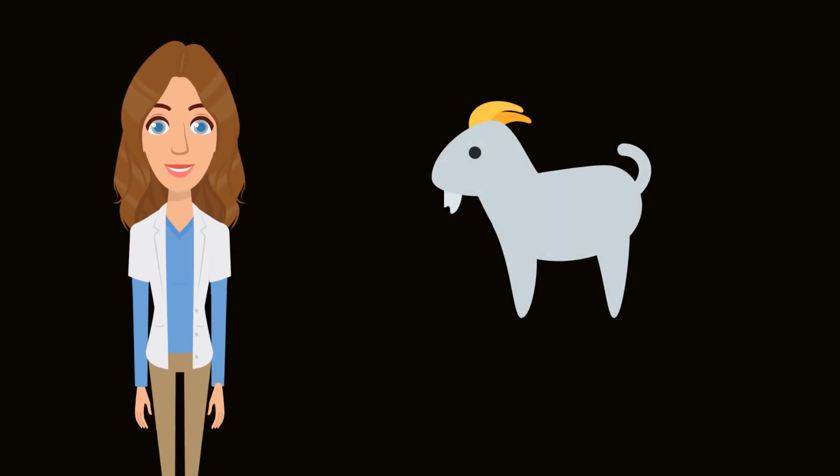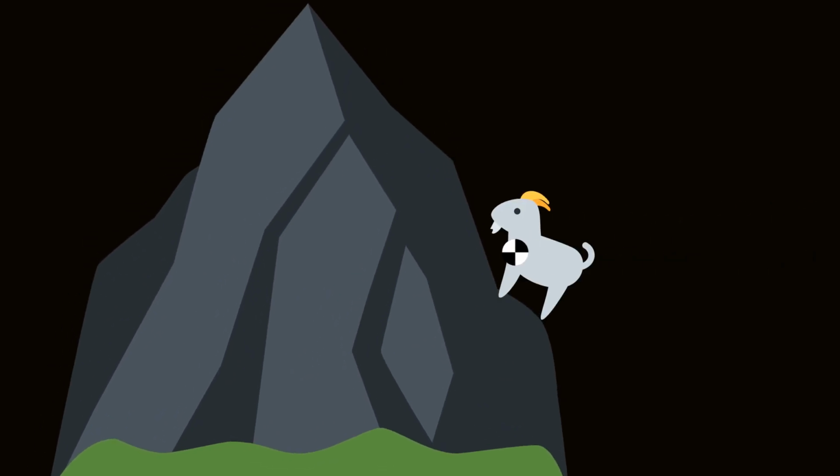Now let's look at the goat. For the goat, a majority of its weight is located close to the ground and towards the front half of their body, which is also called the cranial direction. This is very helpful, particularly when going uphill. The closer the center of mass is to the surface, the less likely the goat is to tip backwards.